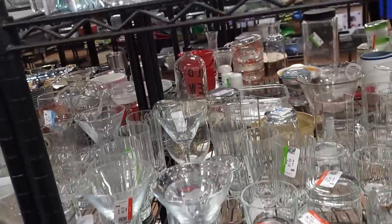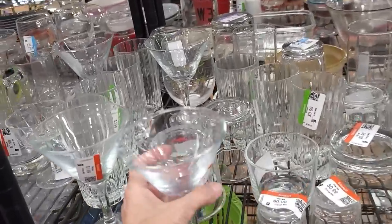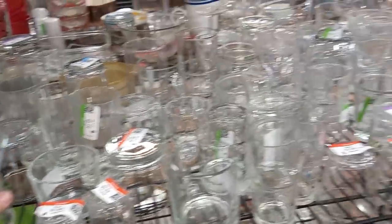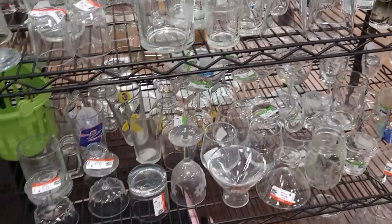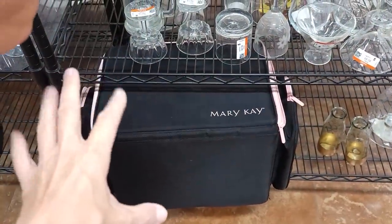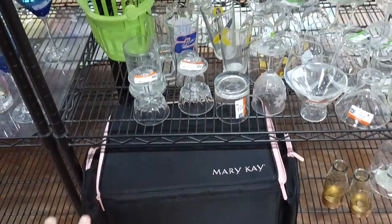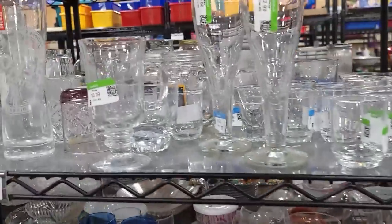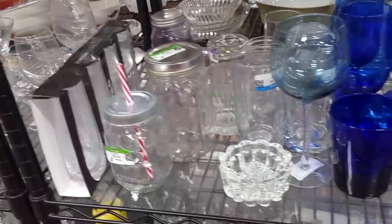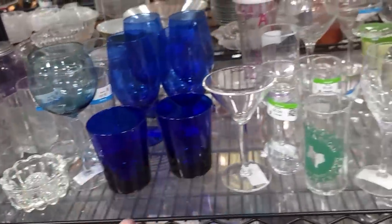Let's see if we can resist anything in the glasses today. Name of the game, resist it, unless it's like super awesome, right? Like that Mary Kay case is pretty cool. It's pretty cool, but I think we can resist it. I think we can. Let's switch. I do love the blue.